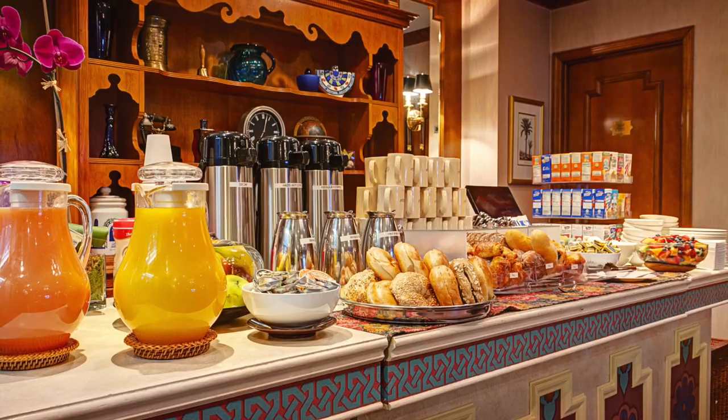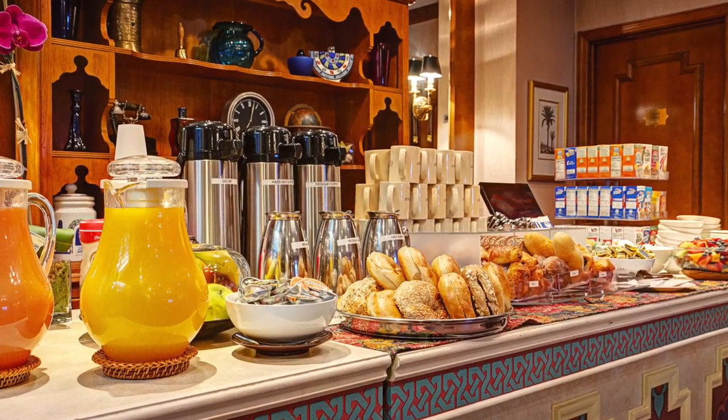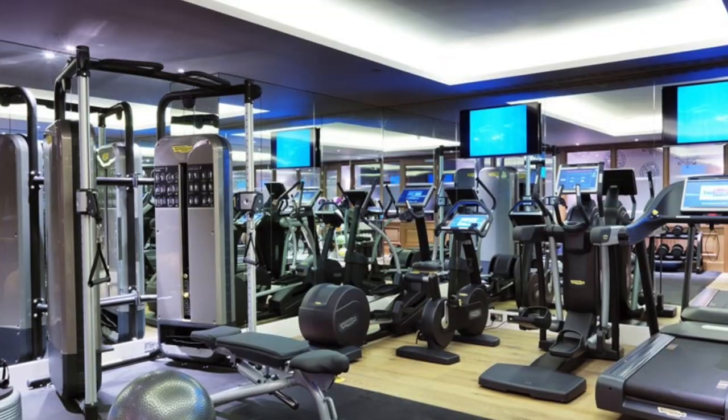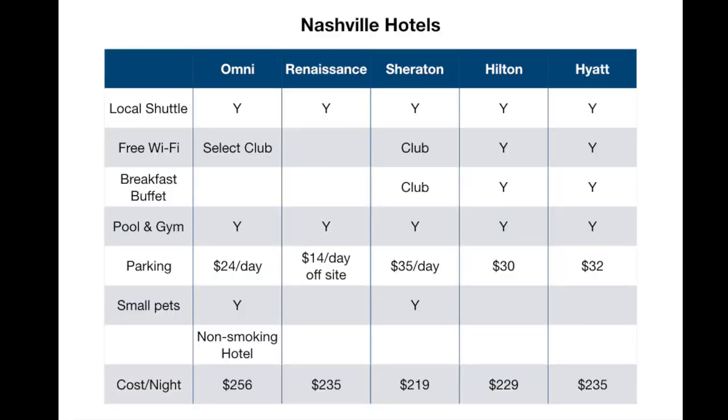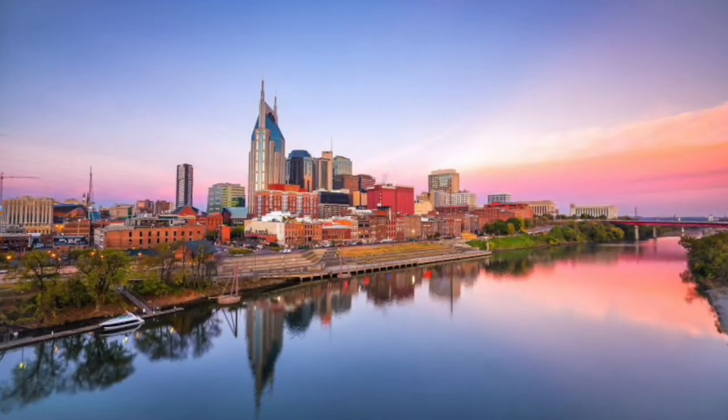I checked, and none of the downtown hotels have free airport shuttles, but they do have shuttles. A couple of the hotels have breakfast included, and for me, that is a big deal. It always starts my day right. And if you are so inclined, all the hotels have pools and gyms if you want to work out. The big disadvantage, if you're driving, is that parking is expensive. I prepared a summary sheet of the five official hotels and some of the features that might be of interest.